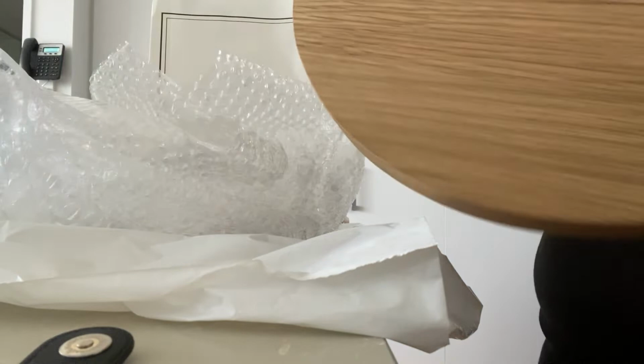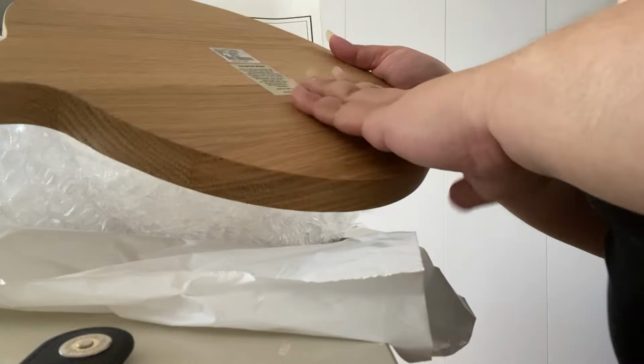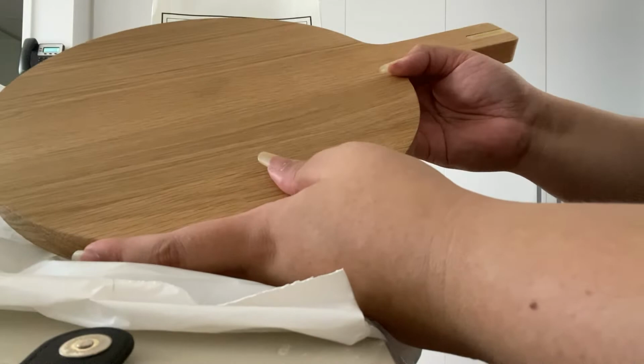And this one says that it's from timber, field timber paddle. And the instruction here on the back of it is to oil it periodically, and the lady in the store said I could just use olive oil or really any kind of vegetable oil that I would normally use for cooking. Yeah, I'm looking forward to using this board.